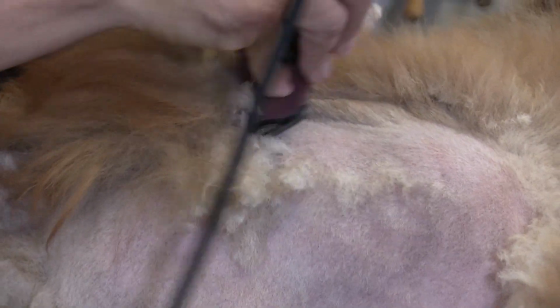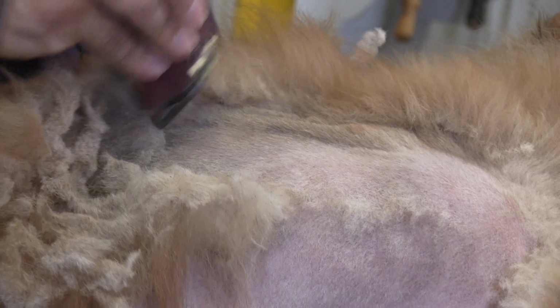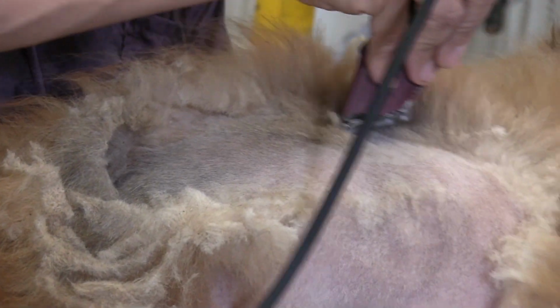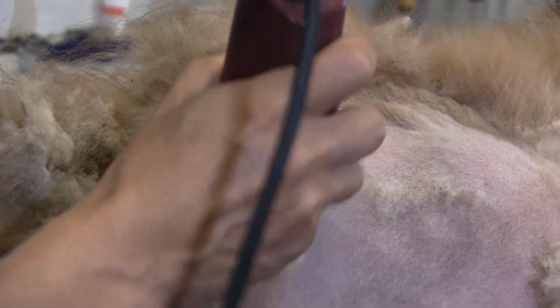It's okay, baby girl. Oh, you're such a good girl. You are such a good dog. You let me help you? What a good girl you are. What a sweetheart this dog is.